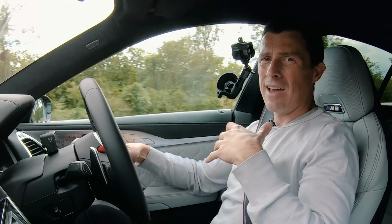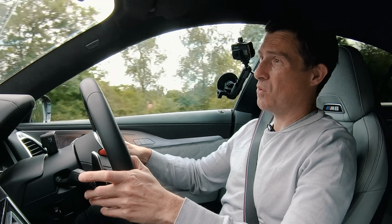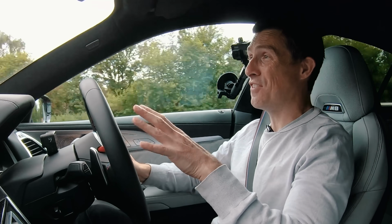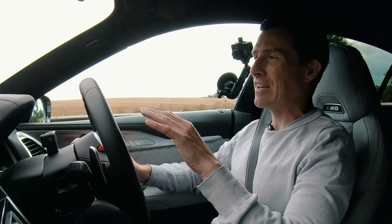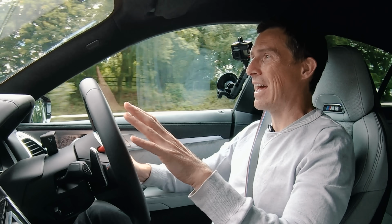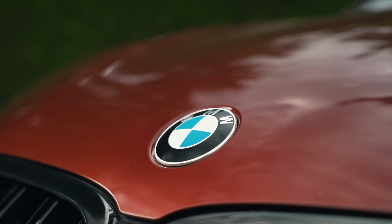And actually, on the motorway, this car is really nice. It's quiet, it's comfy, it's relaxing. And if you're careful, you can get decent economy out of it, even this high-performance M8 version. I managed on a run to get 28 miles per gallon out of it, though my other average, when I was having some fun in the car as well, dropped to 20 miles per gallon. But still, it's not bad considering the performance of this thing.